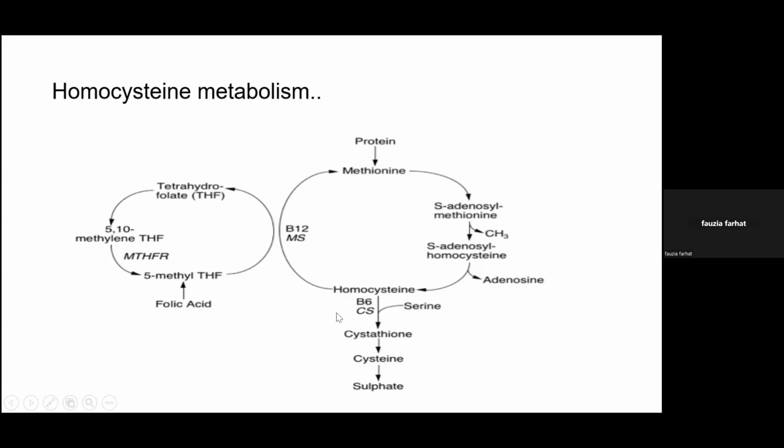So in the classical form of hyperhomocystinemia, there is deficiency of cystathionine synthetase or pyridoxine deficiency. Other causes of hyperhomocystinemia are methionine synthetase deficiency and deficiency of its cofactors, like vitamin B12 deficiency or 5-methyl tetrahydrofolate deficiency, that is, which results due to a defect or mutation in the methylene tetrahydrofolate reductase gene.